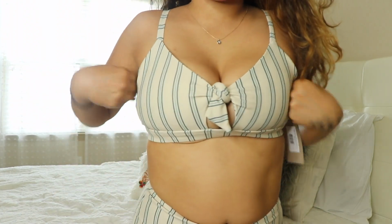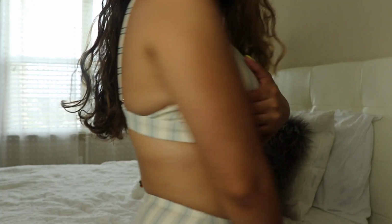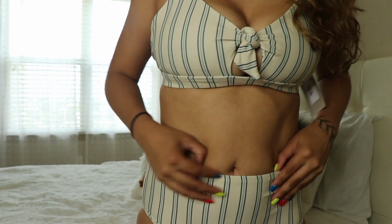But moving on, this one is a two-piece, and it ties up like the other one, but it has a little cutout in the middle, and the straps adjust, which I love, and the bottoms are super high-waisted. The great thing about Albion Fit is that they have different choices, so if you don't like the high-waisted bottoms, they have different styles as well. But I had to get at least one high-waisted just to try it out, because I don't have any high-waisted bikinis. The last two that I have to show you are one-pieces.